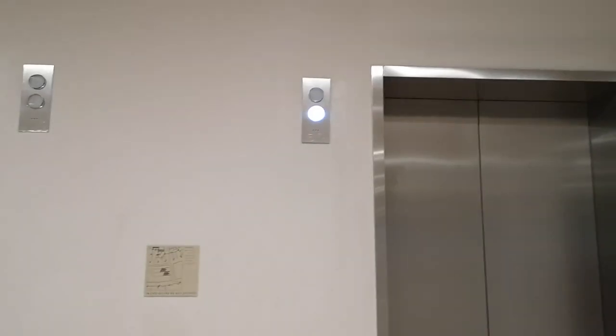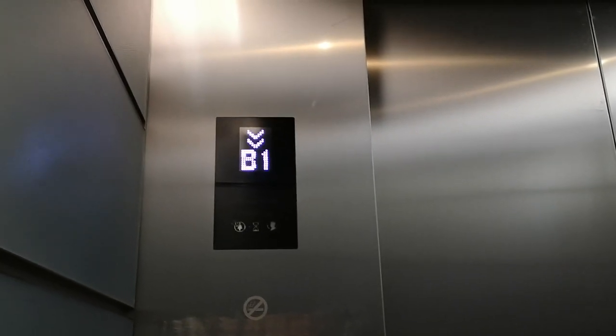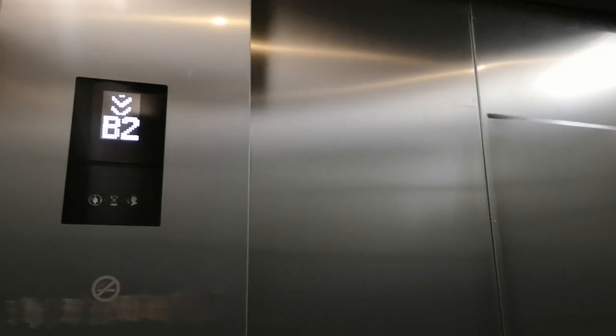Good to go down. Door closing. Please keep clear of the door. I think these are more Monospaces. Very smooth acceleration and deceleration. Second basement. Doors opening. Please keep clear of the door.